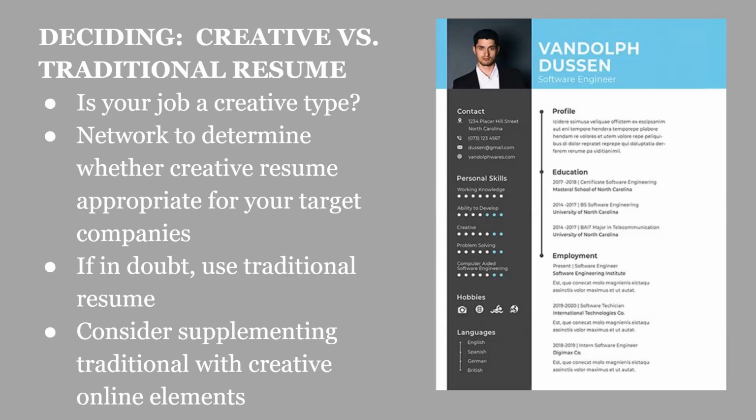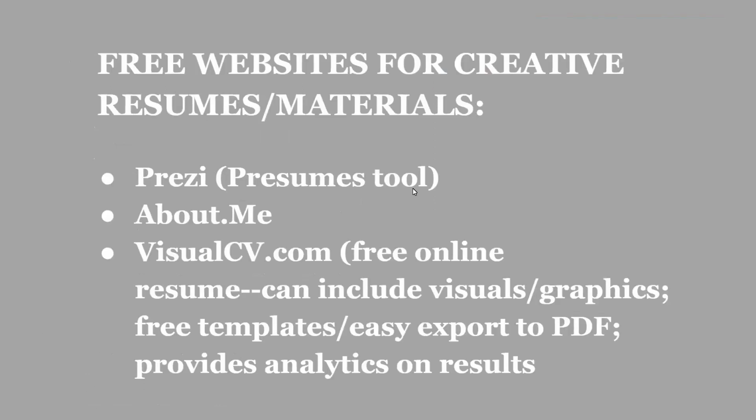If you're in doubt at all, I would probably encourage you to lean more toward a traditional resume and maybe put in some of those creative aspects to give it a little bit of color to pop, things like that that we're going to talk about, versus going the full on creative if you can't find out from your sources. Only because about 70% of employers are expecting that more traditional type of resume, at least. So you can supplement it with creative online elements, some little things that you can do, which I'll talk about in a moment.